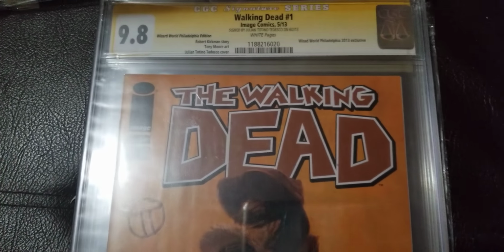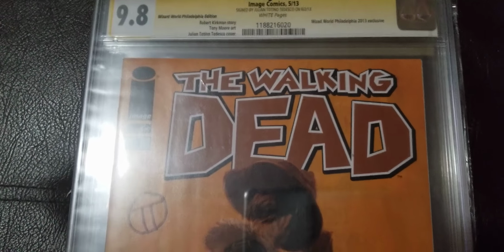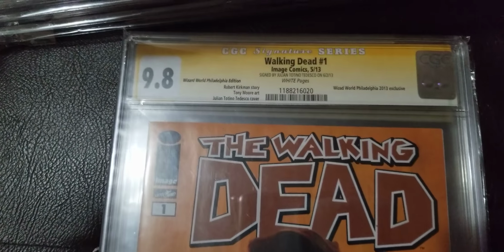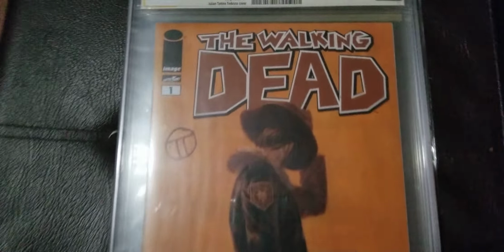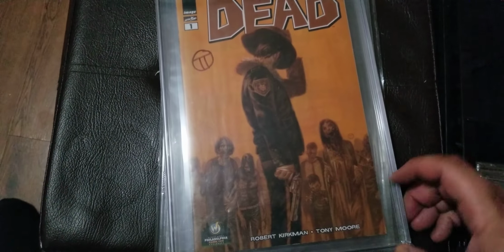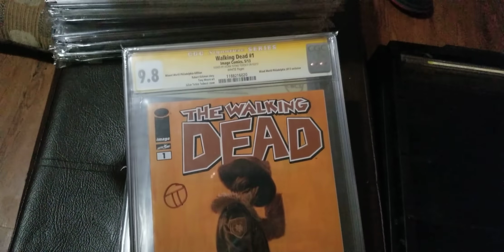This is a Wizard World variant cover, and it was done by Tantino Tedesco. That's the signature right there. 9.8. It's the second generation label for CGC there. I never went around to changing it. No need for a grain bump because they're already a 9.8. All right.